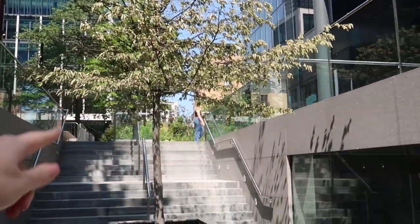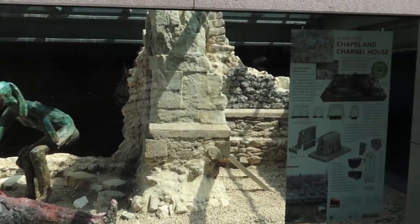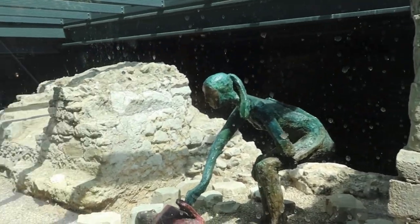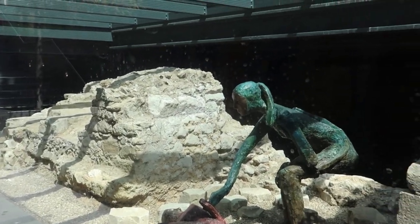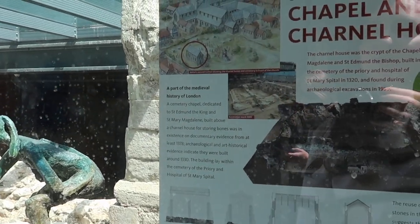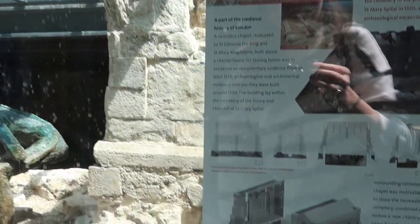Also guys, if you're in the area of Spitalfields Market, you have to come and see the remains of St. Mary's Chapel and Charnel House. So basically from the Spitalfields Market, you're going downstairs and you'll see this. Look at these excavations. This is insane. This is part of the medieval history of London. This is so cool.